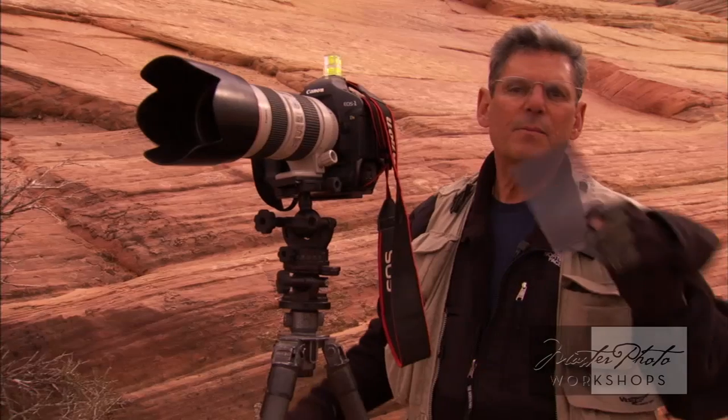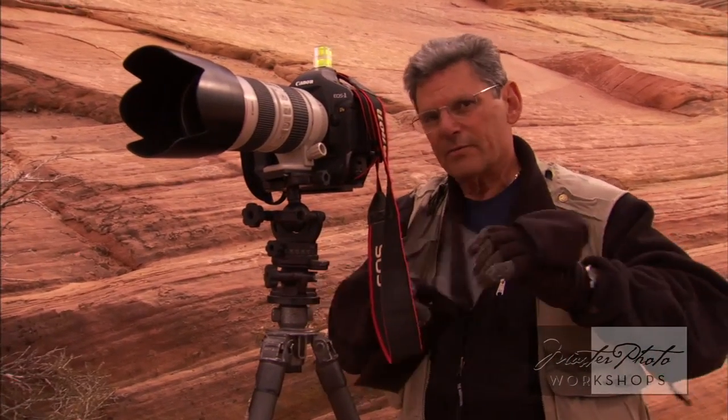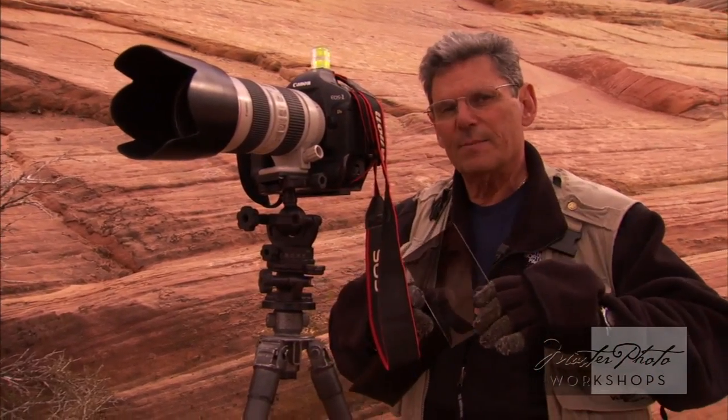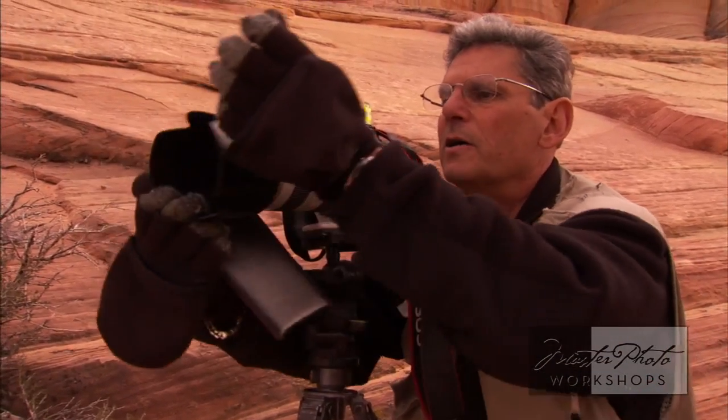Now with the sky being part of this, let's darken it for drama just a little bit. We'll have two exposures, same setup, nothing to it, neutral grad. Take off the hood, of course.